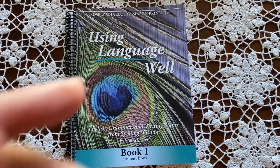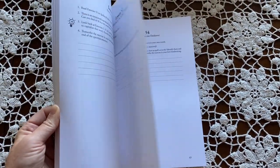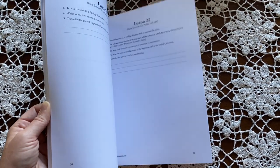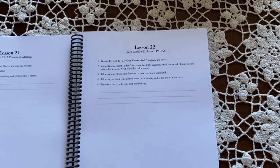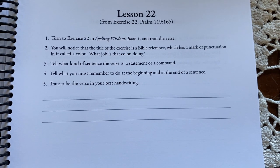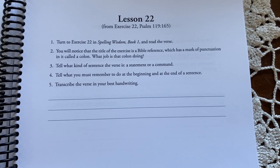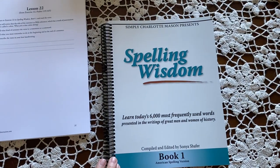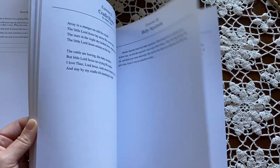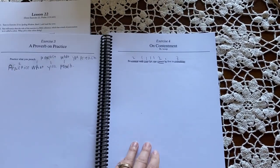For language, this is Simply Charlotte Mason, the curriculum for third grade. So I like that these lessons are very short and concise. It's not too much busy work at all. And I feel like it still teaches some very good fundamentals of language and grammar and memorization, spelling, all of these things. So the language and spelling go hand in hand. When you do a lesson of language for the day, that also will include a spelling lesson.